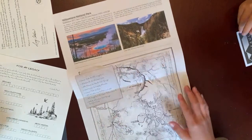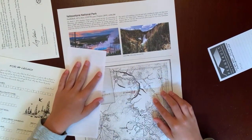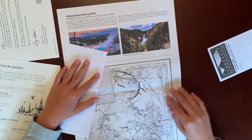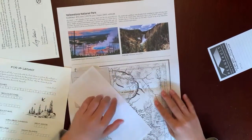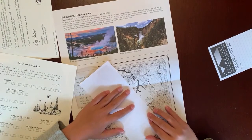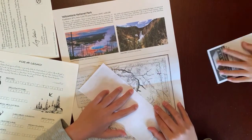So Mount Washburn to Pelican Creek. Hi, Vince. Sorry, I just saw you. Where's Pelican Creek? I've been checking the chat. Here's Pelican Creek. Right now we're doing a Yellowstone National Park. Well, just a national park.